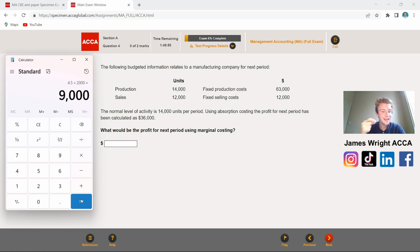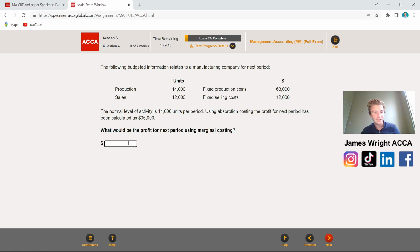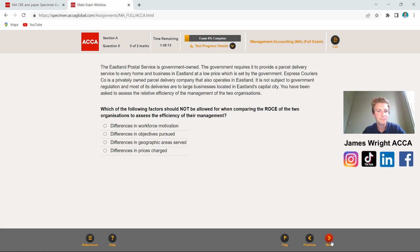And now we're going to take that away from the 36,000 minus the 9,000 on there that we just had. And that is going to give us $27,000. Remember, it's not given us in thousands. That is now going to be the marginal cost profit for the actual period on that. So we've taken out the absorbed cost on there for the fixed costs, and now we've reallocated them based on the actual closing inventory, which marginal costing factors it in a different manner. That is where you get one of the differences between the two methods.